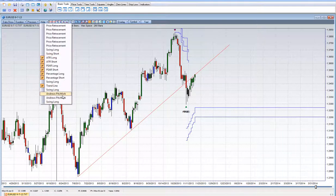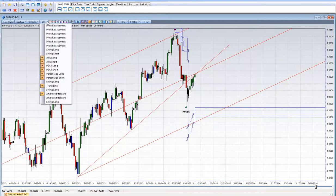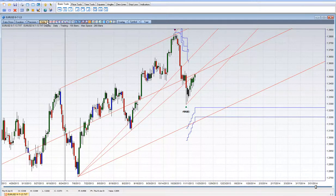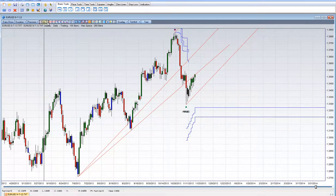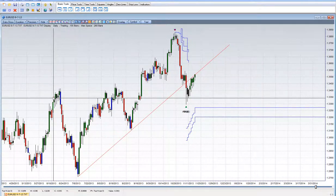Andrews pitchfork. Resistance number 2 needs to get above all this right here, pretty much. And I don't know if there's another pitchfork, and then that's the bigger one. So you see that? All right, so let's take all that out. And that's all right there right now where price is at. So you got to keep an eye on that.